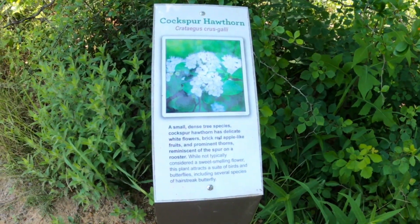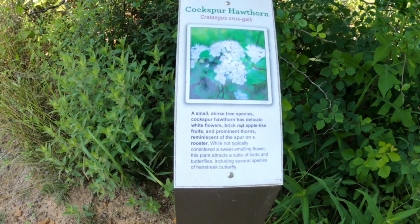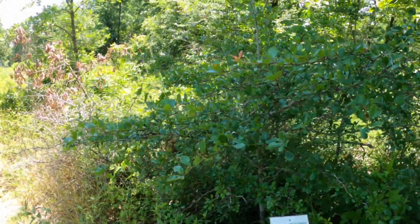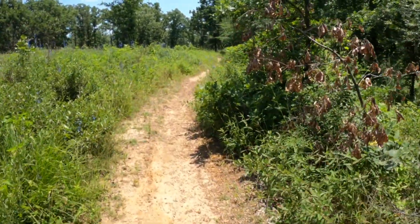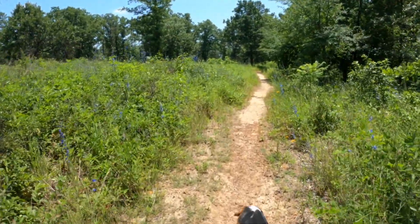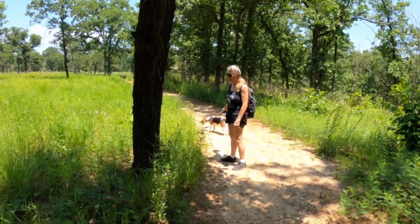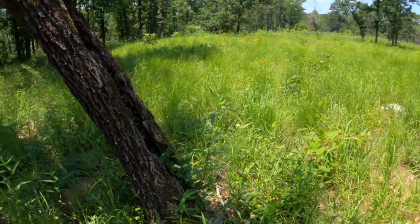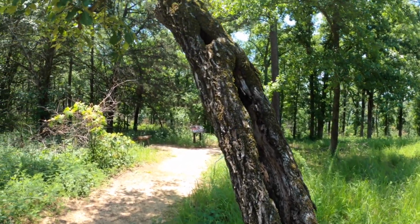Cockspur hawthorn. Has delicate white flowers, brick red apple-like fruits, and prominent thorns. Thorns, I don't like it. Yeah, those thorns are long and sharp. Look at this tree. I don't know why it's still alive, because you look at this side, it doesn't have any guts. Wow. That's strange.